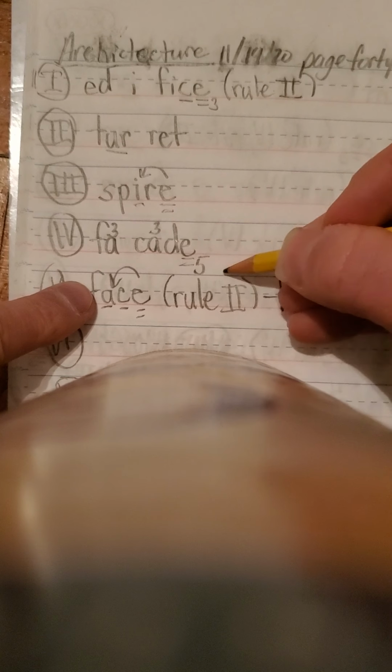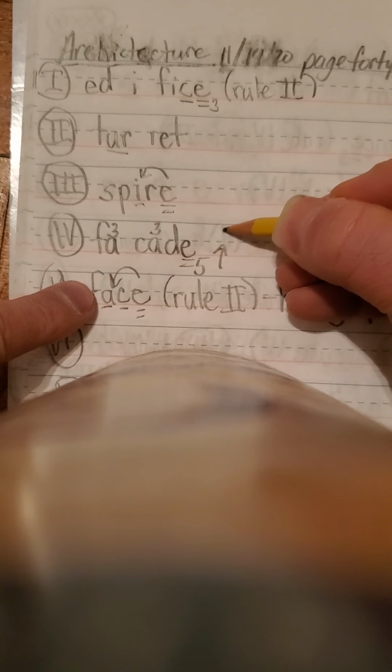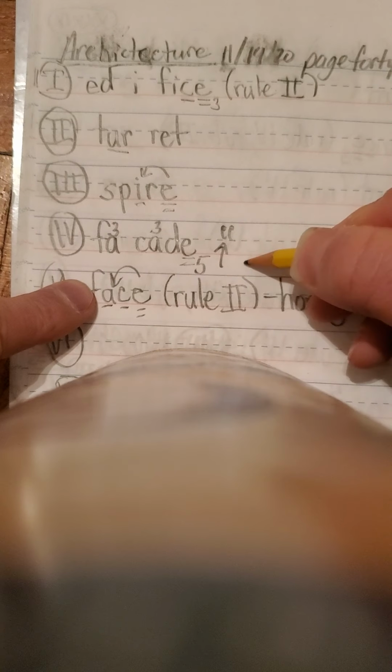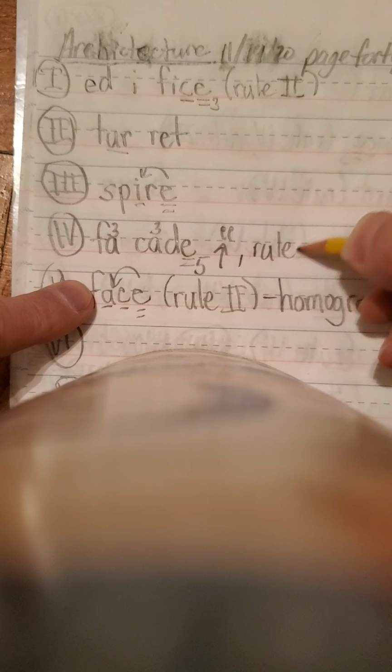Job number 5. And again, we have Rule 2. But notice that we drop the silent E, and that is Rule 13. Alrighty. And what do we do with these two words? Brace.